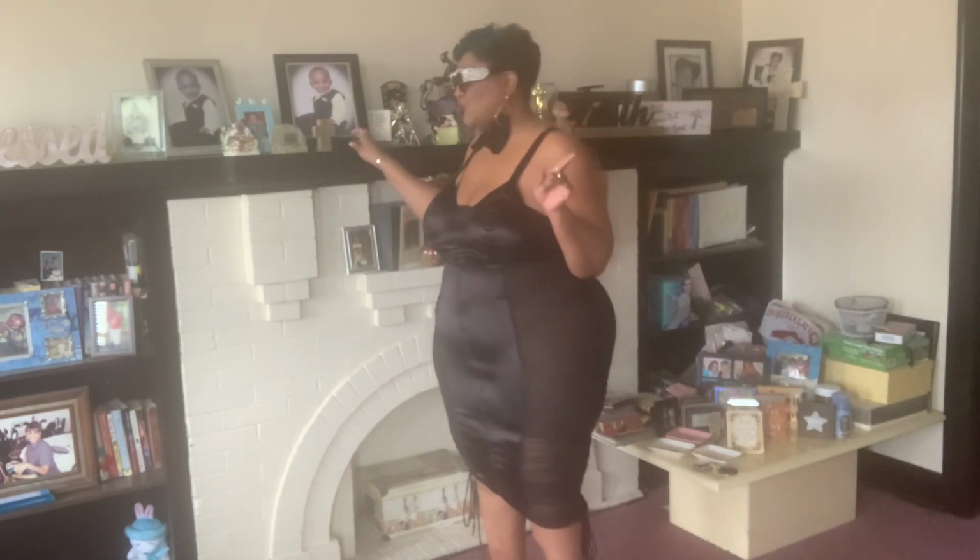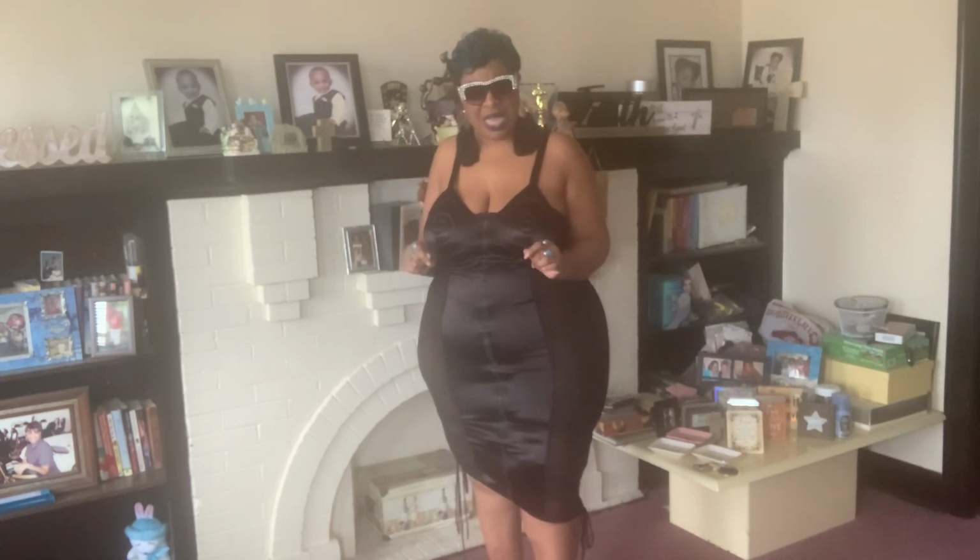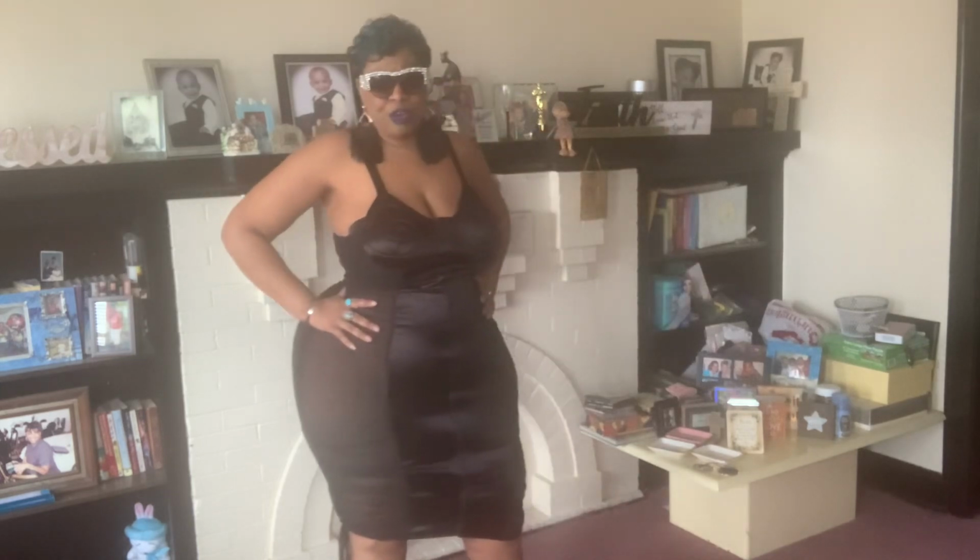All right, now you all know that I do what? I try to save the best for last all the time. Now this is a dress from Curverra, another online boutique that I shop from. Now this dress was on Asoph, but it sold out. And girl, I went over on Curverra and saw it. I was like, girl, you gotta get that.